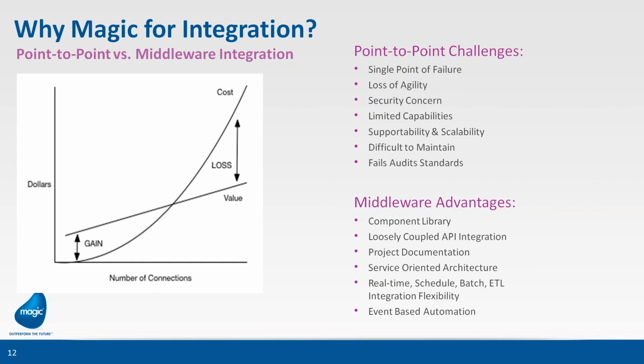The middleware offers a service-oriented architecture. Application components provide services to third parties via a communication protocol. Middleware also allows for real-time, scheduled batches or ETL flexibility depending on the requirements of your business.